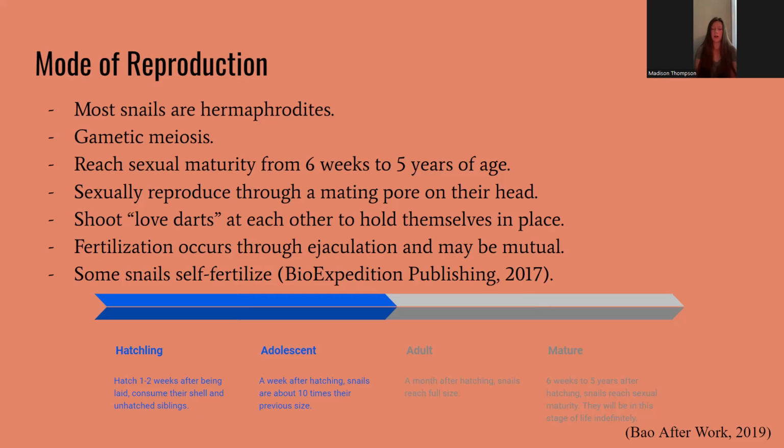And if a snail has mated at least once, but particularly 3 or more times, then it'll be more likely to shoot love darts, and that'll make it more likely to serve as the male in the reproductive process and not have to carry eggs, because most snails prefer to not be pregnant. And they will be in this stage of life indefinitely or until they die.